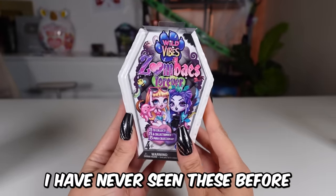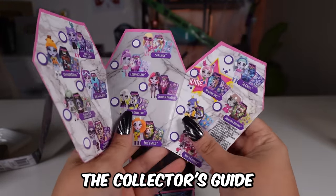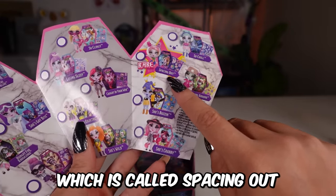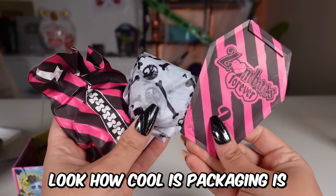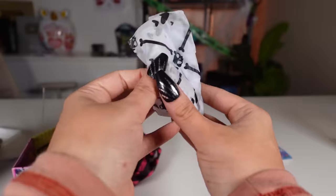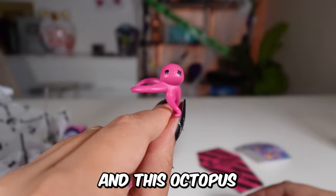Next up, we have Zombie Forever. I have never seen these before, but they are so cool. Let's open it up. I've just checked the collector's guide and I'm hoping we can get the rare one, which is called Spacing Out. We have some stickers, one mystery bag, two mystery bags, three mystery bags. Look how cool this packaging is. We're gonna start with this one. Okay, so we got a stand, some shorts, some sunglasses, and this octopus.